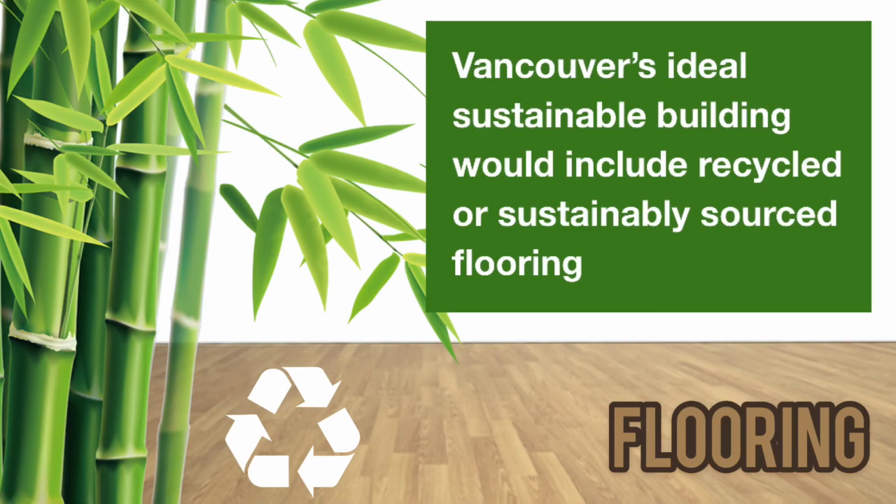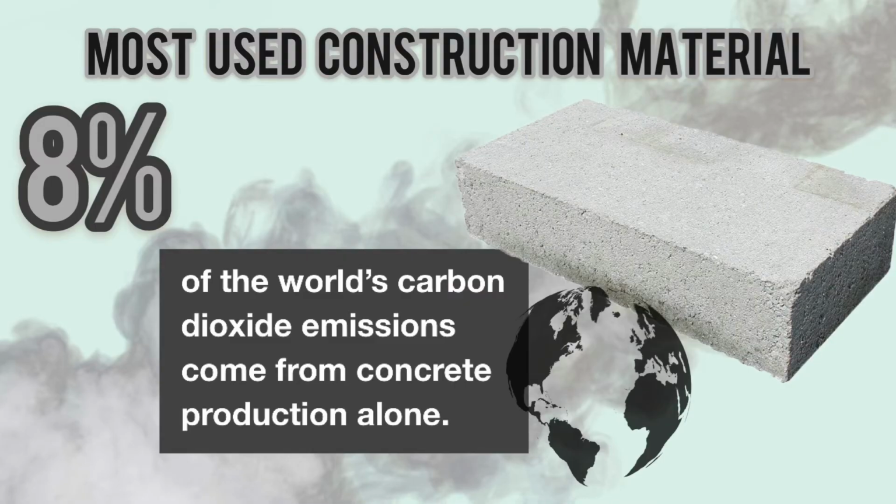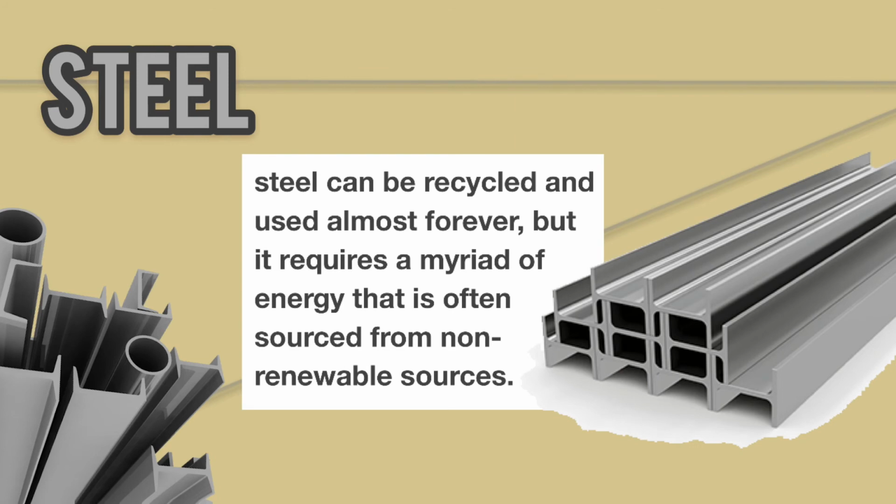Reclaimed flooring and sustainably sourced hardwood are great flooring options. Bamboo flooring is an outstanding solution because bamboo is abundant, grows rapidly, and is exceptionally strong. Concrete is the most used construction material and is very polluting. Approximately 8% of the world's carbon dioxide emissions come from concrete production alone. Steel is an important material in many skyscrapers, but its production requires plenty of energy, which is often unsustainably sourced.